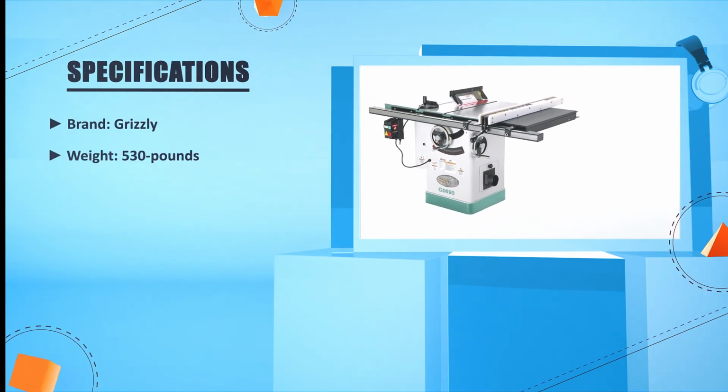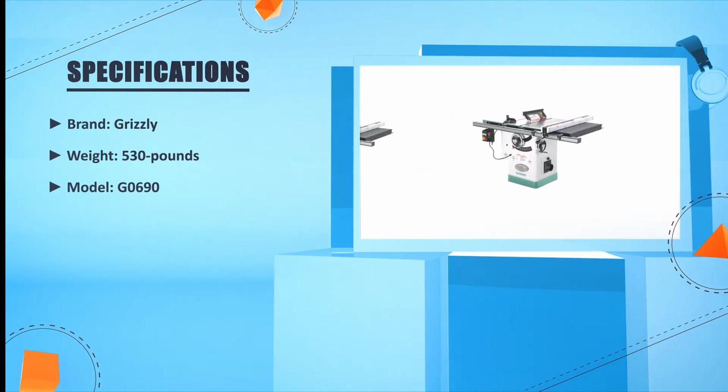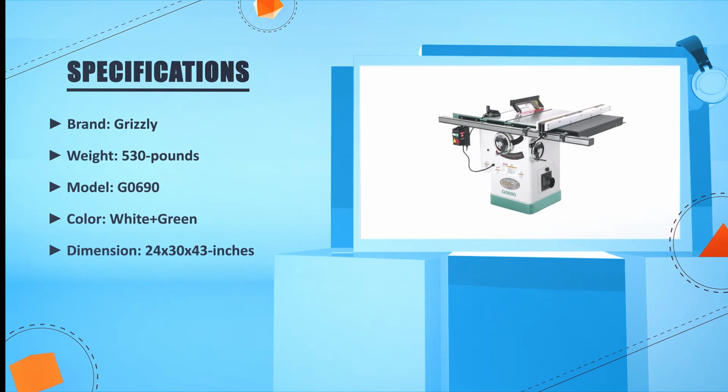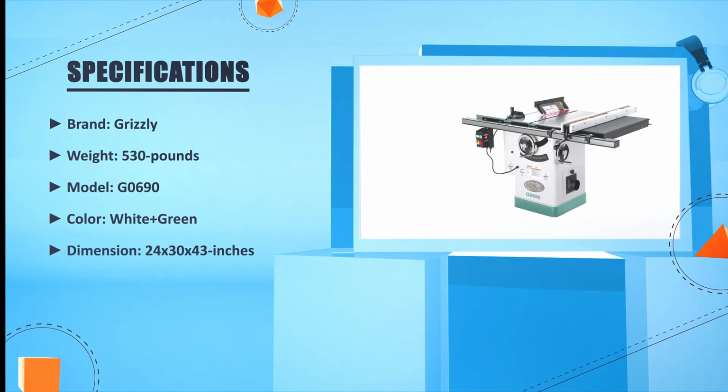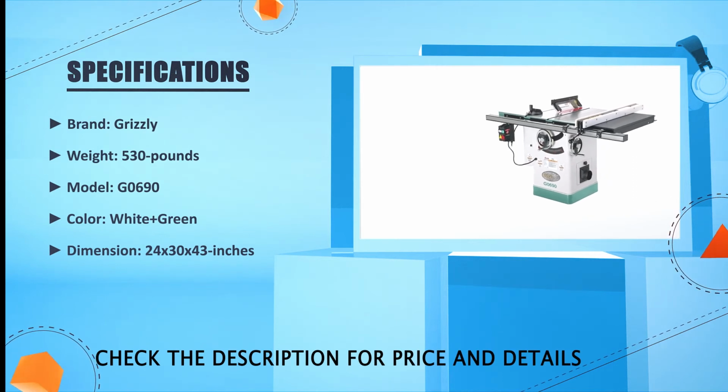Brand, Grizzly. Weight, 530 pounds. Model, G0690. Color, white plus green. Dimension, 24 x 30 x 243 inches. Check the description for price and details.